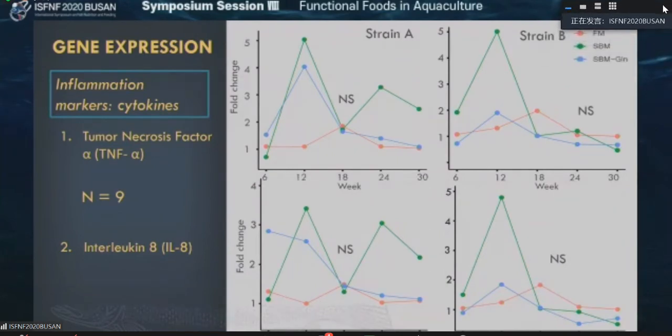Then we went further and looked at the gene expression data, especially the inflammatory markers such as cytokines, tumor necrosis factor, TNF-alpha, and interleukin 8. Here is the interesting thing. From 6 weeks onwards, these genes are highly expressed, which indicates that the fish are going through some inflammation, okay? It doesn't matter whether it's interleukin 8 or TNF-alpha, both have a similar pattern. But interestingly, the soybean meal group has higher expression.